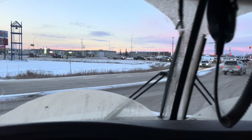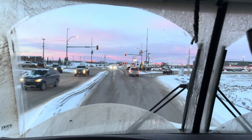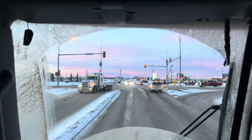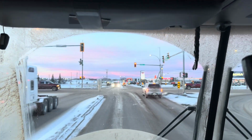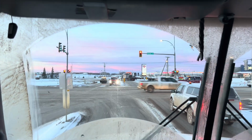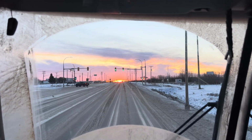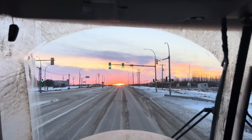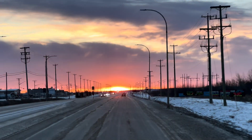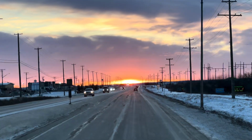And we are bobtailing back, which means we have no trailer, which means I have no weight on the back end. Like that guy right there. So when it's icy and you touch those air brakes, things get exciting. This is what you get when you work in the oil field. Almost daily sunrises and sunsets like that. It almost looks like a nuclear bomb going on.